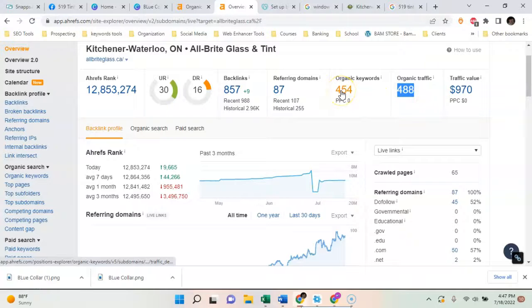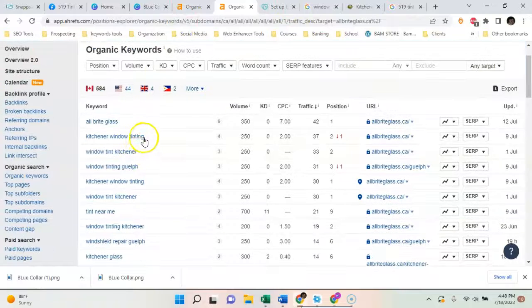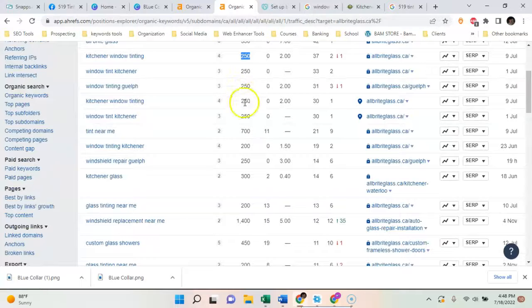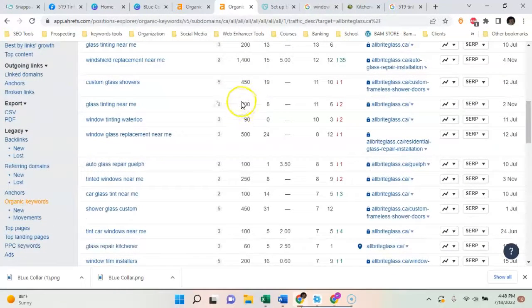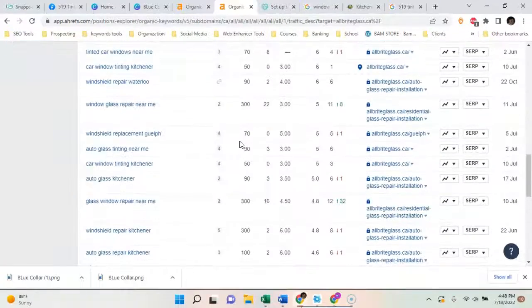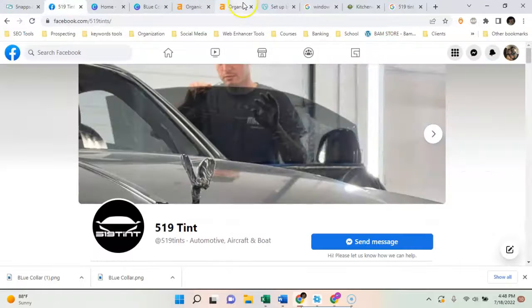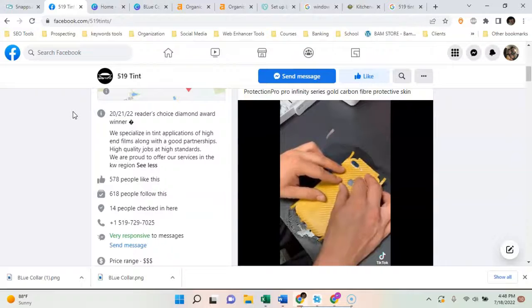So when anyone's searching, they're finding these guys. These are all the keywords that you could be found for. Window tinting, Kitchener, residential, all those keywords. See, 250 searches. It could be more than that. This is just taking an average of the last 12 months. So there's a lot of keywords out there that people could be finding you for if you do these tips and tricks. I can help you out if you need, but you can definitely implement this by yourself.